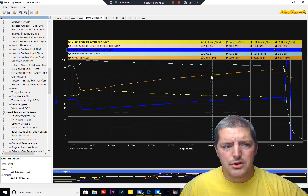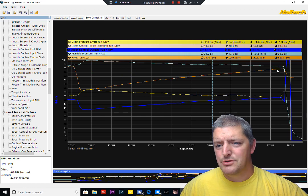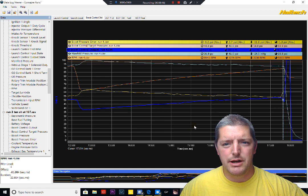At 8,000 RPM, we are at 38. The boost pressure is falling off with RPM. So we need to add some duty cycle at 8,000 RPM. And then obviously we're falling off even more at the top. And we're at 37 by the traps at 8,400 RPM for like 138 mile an hour trap speed.